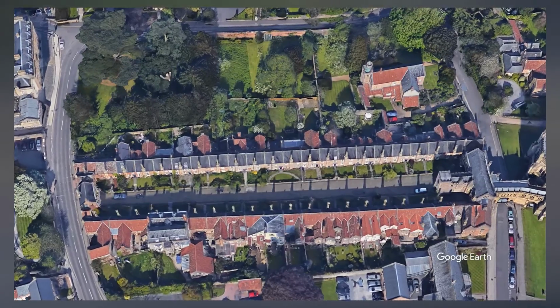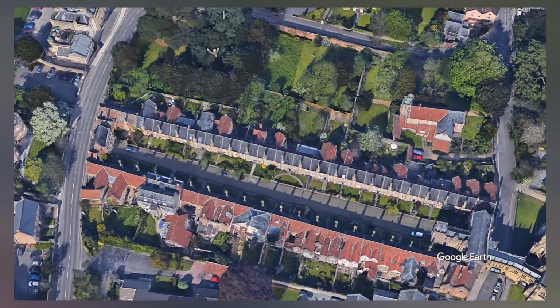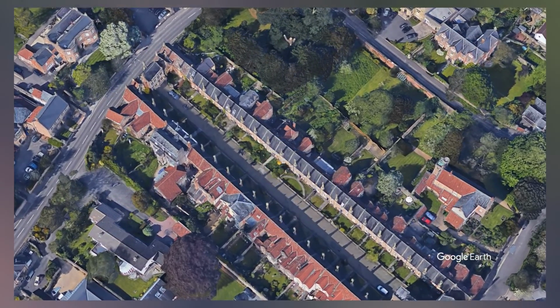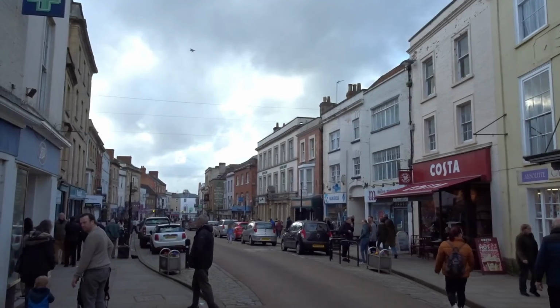To the north of the cathedral, Vicar's Close, which I didn't get to go past on my day out, is home to what may be the oldest surviving residential street in Europe. The street comprises 27 Grade 1 listed buildings, closed in by 2 gates.